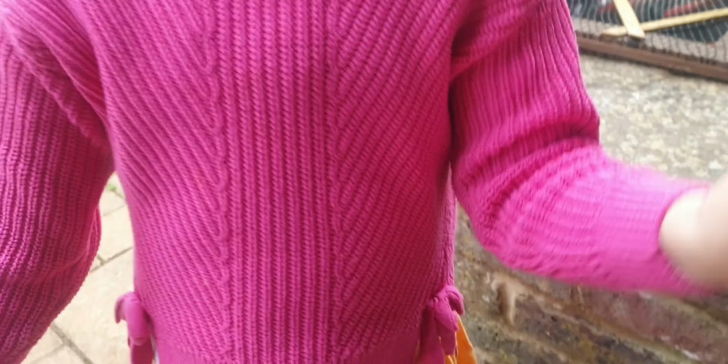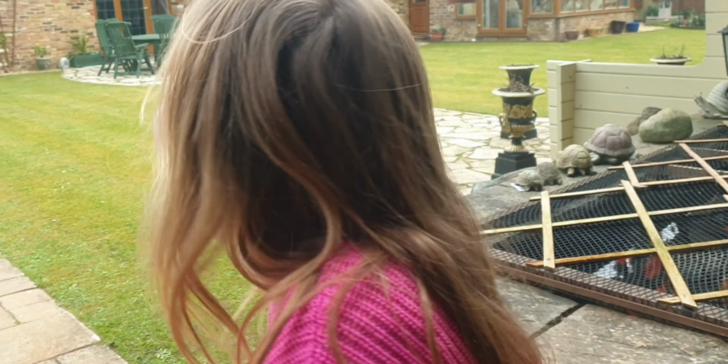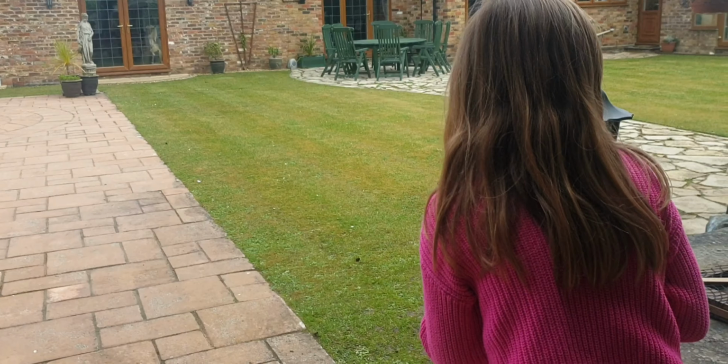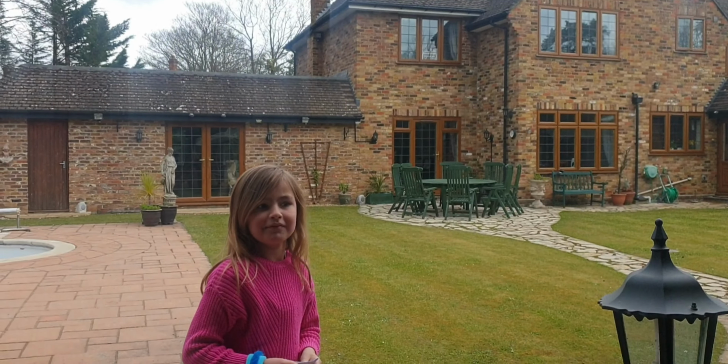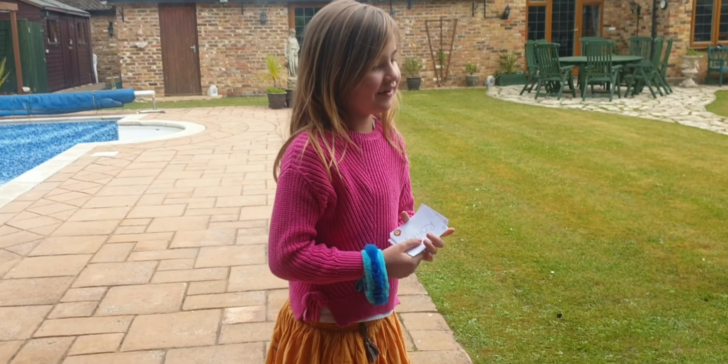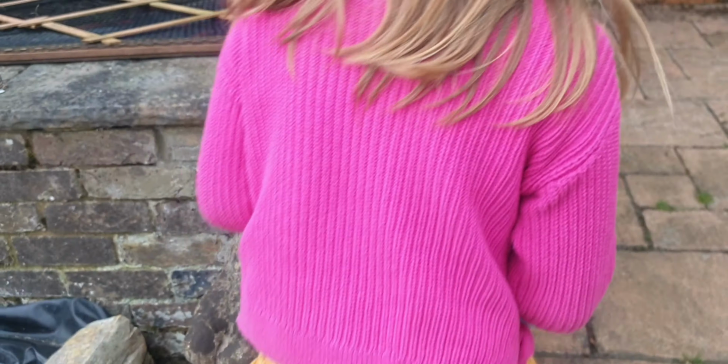Let me see. Roar! A lion? Is there a lion in Grandpa's garden? I didn't know he had a live lion. This isn't a lion. Where would a lion be? This is a lion. That's a lion. Is there one there? Oh, there's one on the other side, Grace.